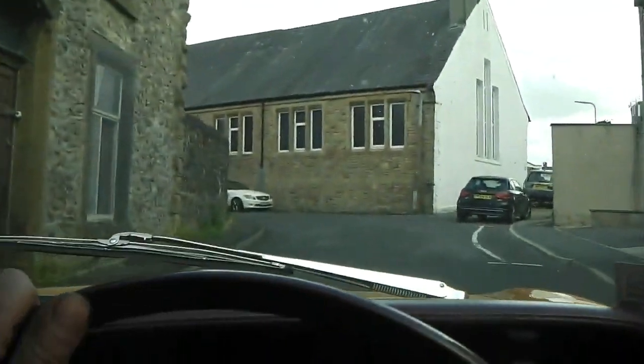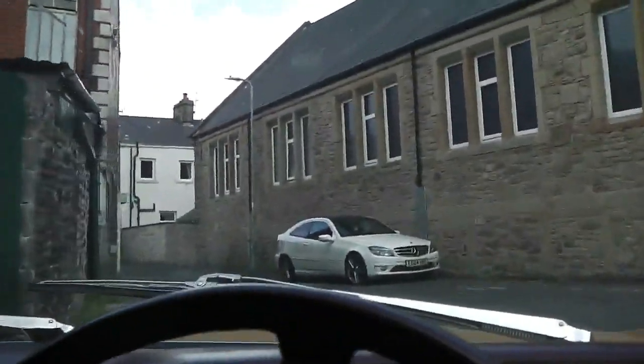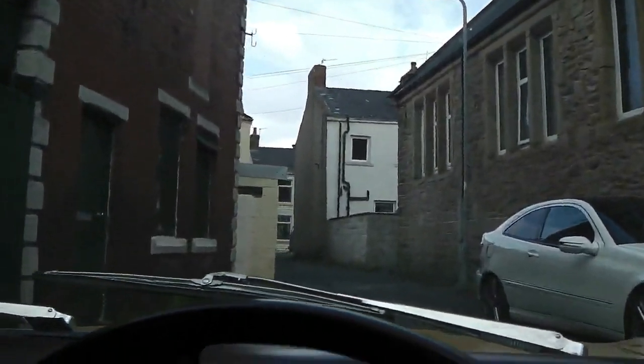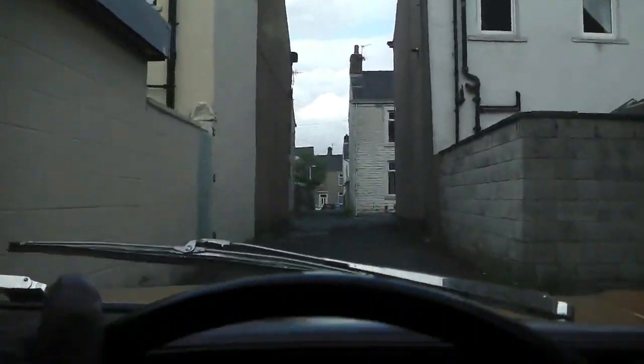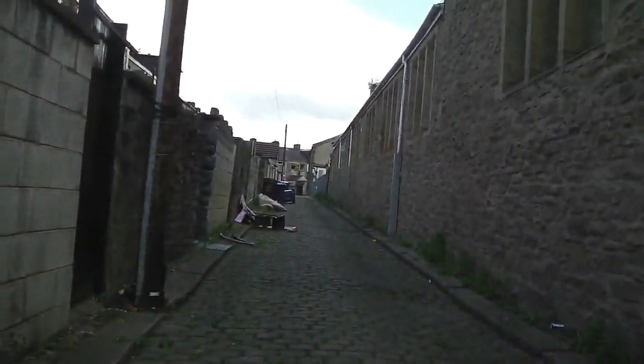Okay, so drawing away then from Dave's yard, we decide not to go for it. Too rough, too far gone. So let's get out of here as we go down the back streets of the northern towns. Cobbles are the order of the day, everybody. The avenues and the alleyways.